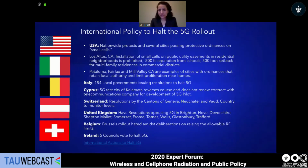In Switzerland, there have been resolutions by many localities, and then United Kingdom and Ireland. We have all of this on a section of our website on international actions to halt 5G.